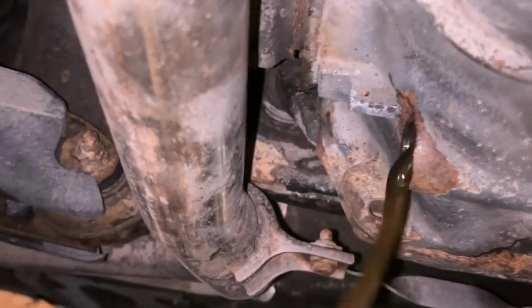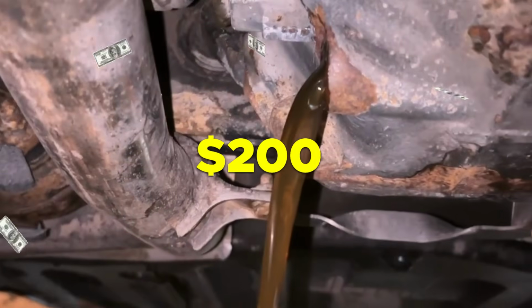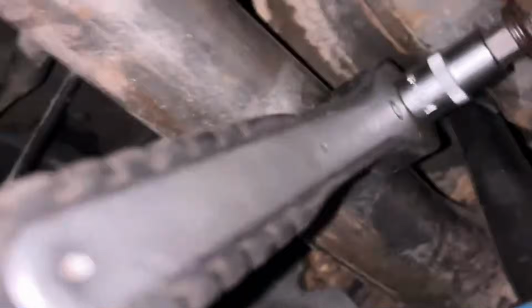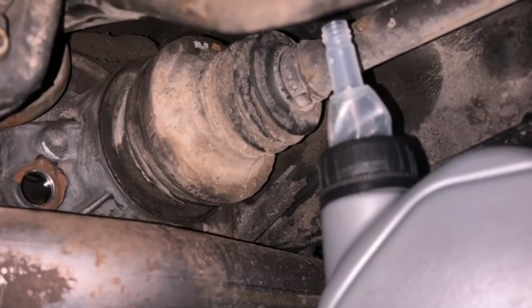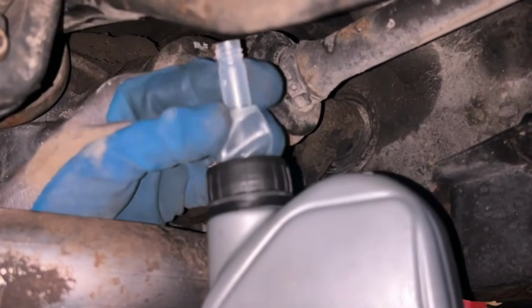The service costs under $200, but prevents differential rebuilds that can cost $2,000 to $4,000 depending on the model. Differential failure often occurs suddenly and without warning, leaving vehicles undrivable and requiring expensive towing. Regular service extends differential life significantly while maintaining smooth operation.